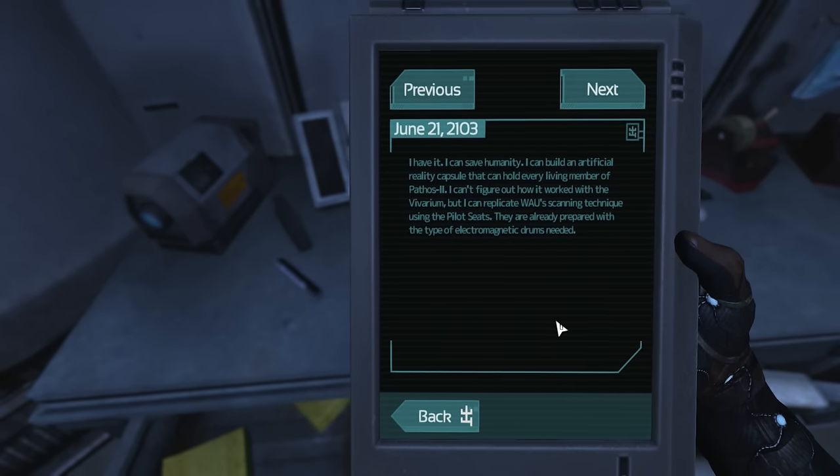I have it. I can save humanity. I can build an artificial reality capsule that can hold every living member of Pathos 2. I can't figure out how it worked with the vivarium, but I can replicate WoW's scanning technique using the pilot seats. They're already prepared with the type of electromagnetic drums needed.